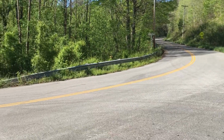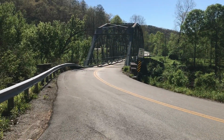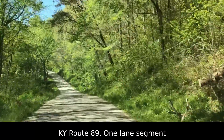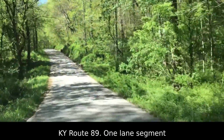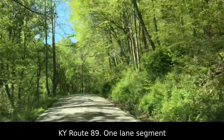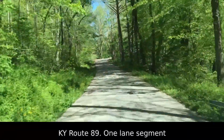As you follow 490 around, you can come to this bridge where you can either continue on 490 or take Route 89. I'm going to tell you about Route 89. This is it, just after that split from 490. Now this may look like a narrow road, and it is. This is about a 1-lane road, so if you happen to meet any oncoming traffic, you're really going to have to squeeze to the side.